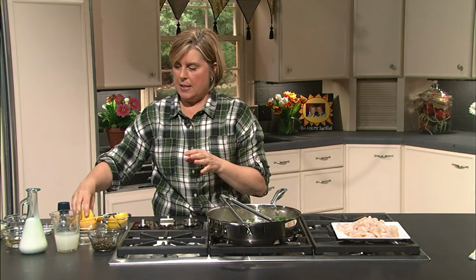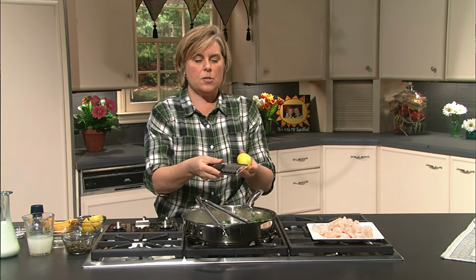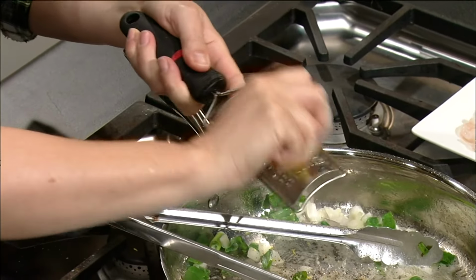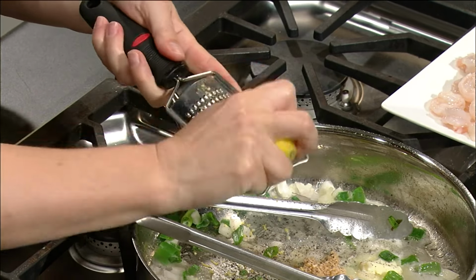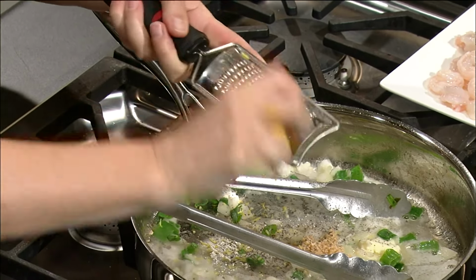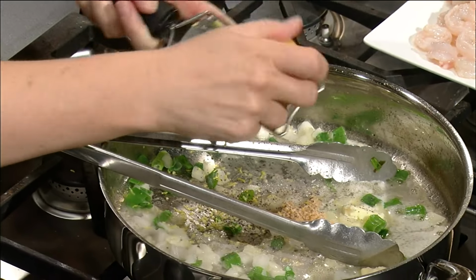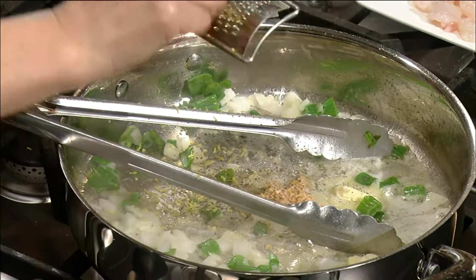Then we're going to add in some lemon zest. So we're gonna take our lemon and use our little zester or our microplane, and we're just going to grate it along. You don't wanna get into this white part, which is called the pith, because then it'll be kind of bitter. So we don't want that. We just want the nice yellow zest, and it's gonna add some great flavor to your dish. So we're gonna do that.